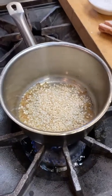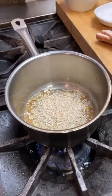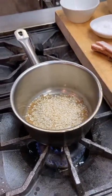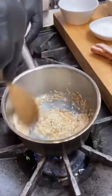So this will be enough for one portion. Yeah. But for those with the kit, as you said, you'll have enough for 4. So if it seems like he's putting in less rice, just remember you're going to do everything times 4 to a certain extent.